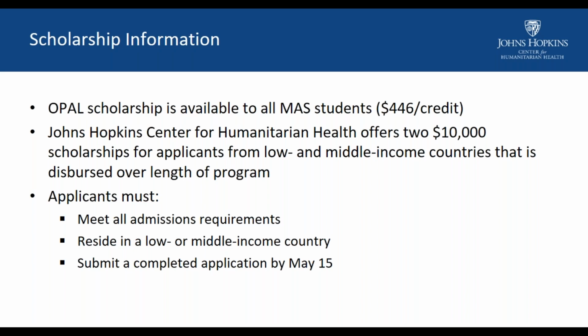So to be eligible for those scholarships, you must meet all admissions requirements and be admitted to the program. And then specifically for the 2 $10,000 scholarships, you would need to reside in a lower middle income country. If you're not sure if your country is within that bracket, we're happy to help answer that via the questions feature. You can also look in the World Bank list that's available online to see a list of those countries. In addition, you must submit all of your application materials by May 15th. So that's a little earlier than our usual application deadline. That gives the center some extra time to review your candidacy and select candidates who meet what they're looking for in terms of that additional funding.